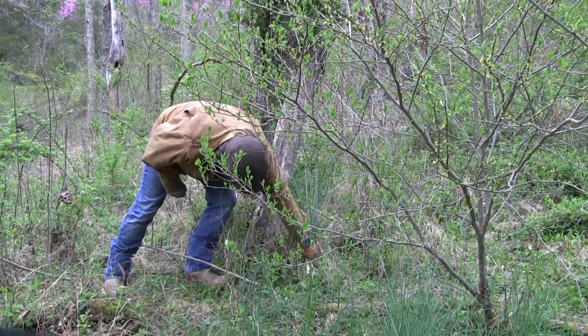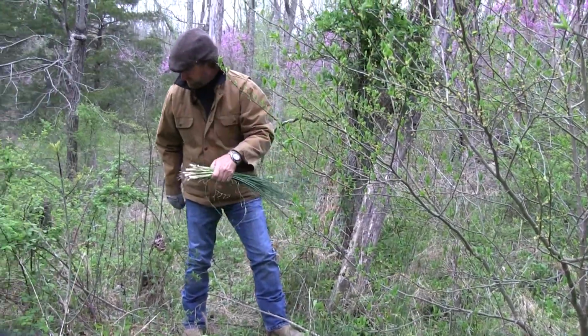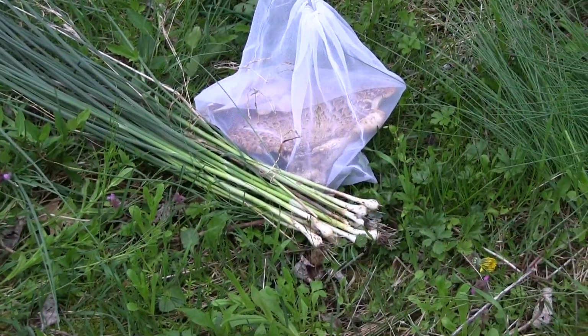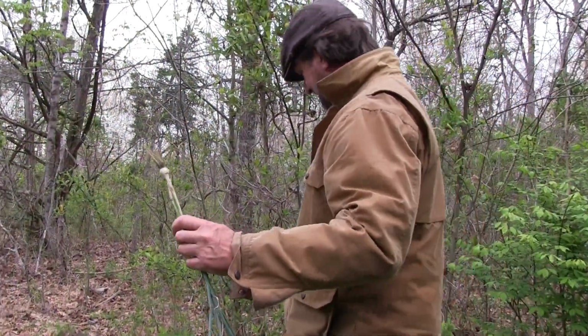And they're mild too. They're not as pungent as they smell. They're really mild. The more you cook them, the milder they get. Ooh, look at there. That's a good one.